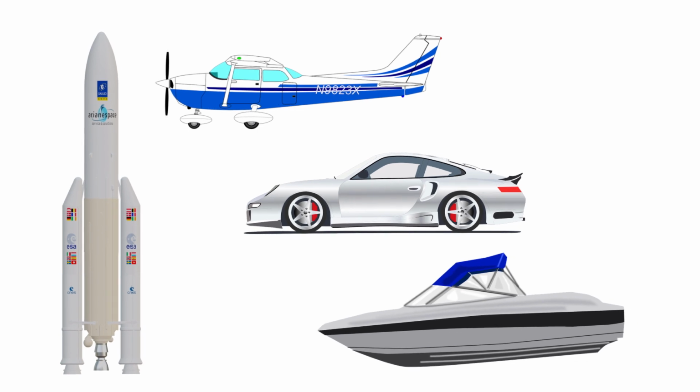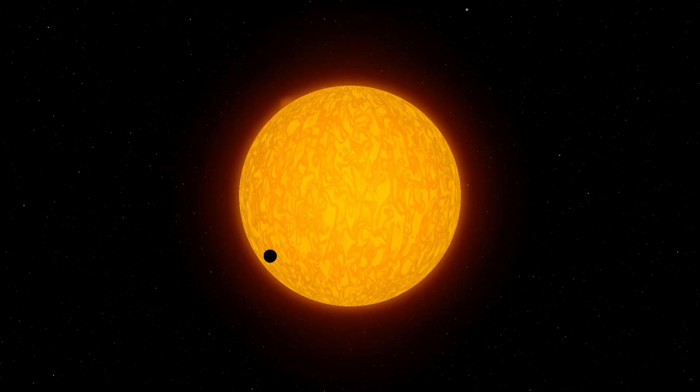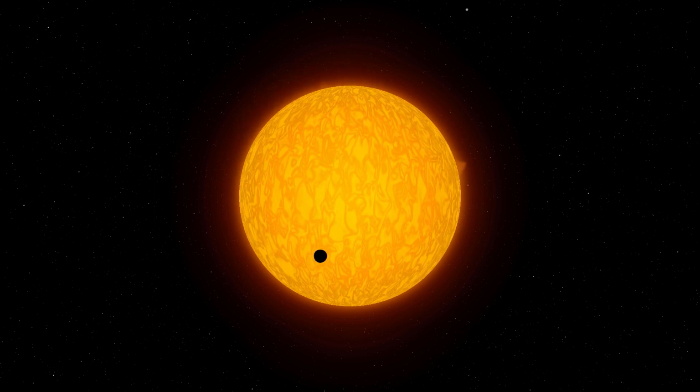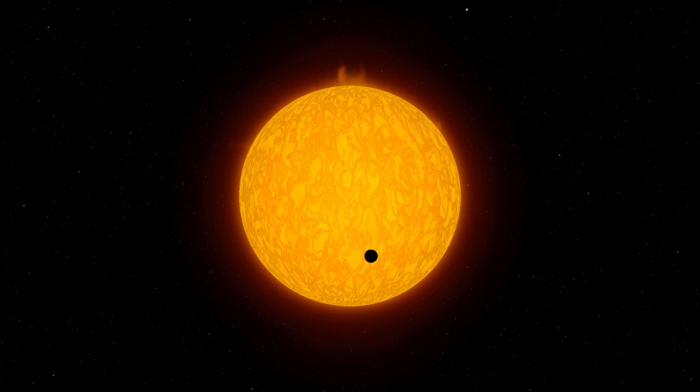Now, I don't know what vehicles we will use to let regular citizens visit other planets on a regular basis, but I'm certain it won't be one that by design requires a flight termination system.